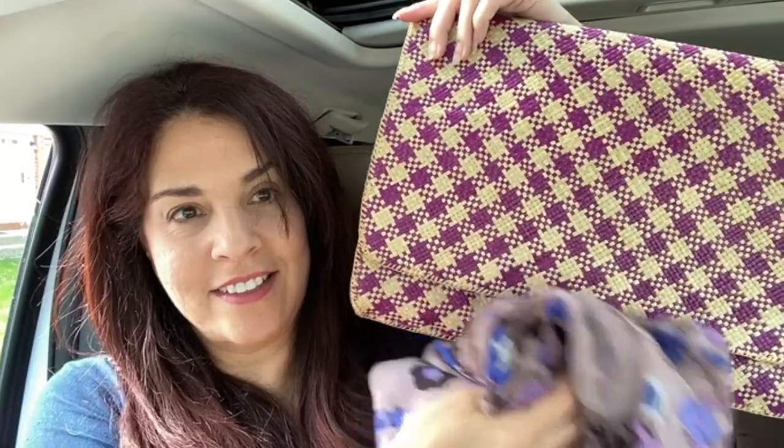It does go really well with this scarf. This scarf is lovely. It's just like a summer weight tissue cotton. Look at them together. I know I showed it in the video, but I just want to do it again. See how pretty that is.